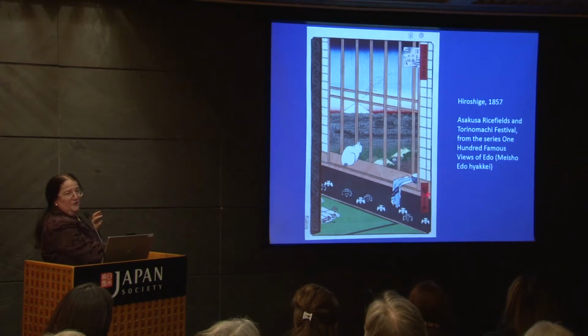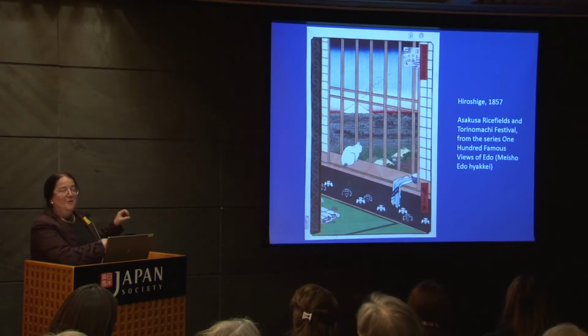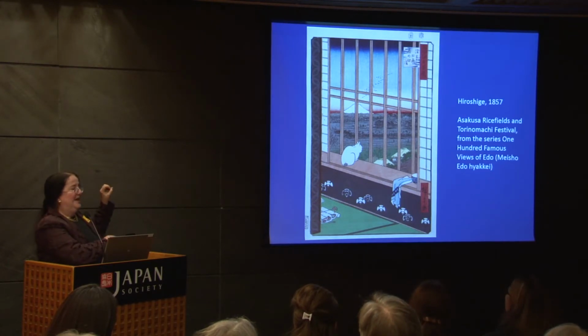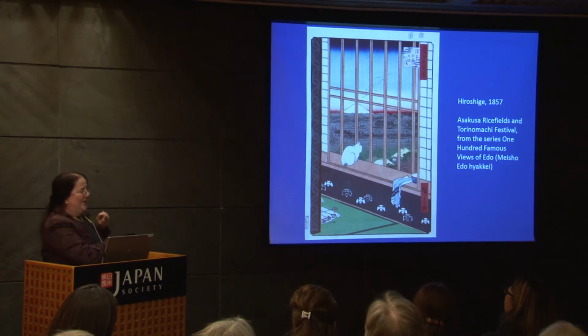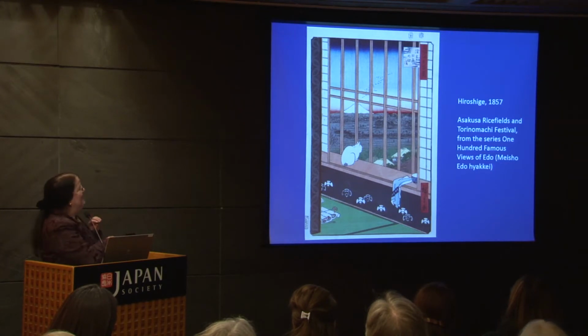She has just washed her face. There's a little bowl of water and a towel, and she bought at the festival some hairpins in the shape of rakes, which are the lucky symbol that you get. You rake in good luck with those rakes. You still sometimes get rakes at shrines in Japan. So the cat is implying that its mistress is also there. You see the cat, we know that she's there.